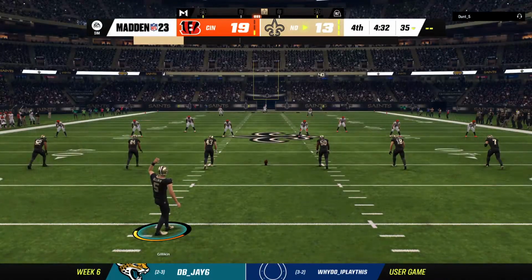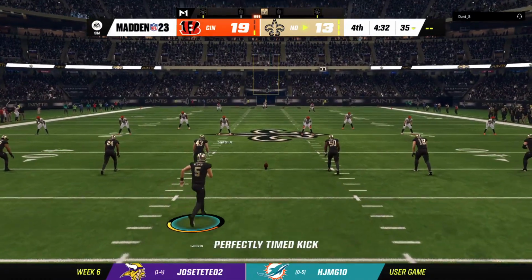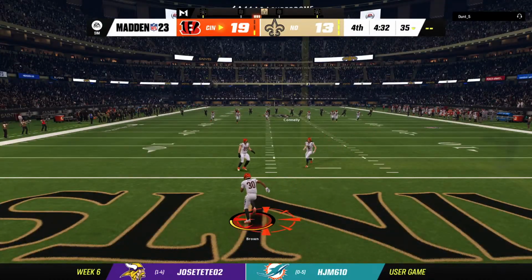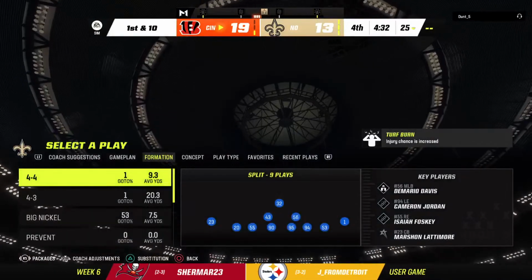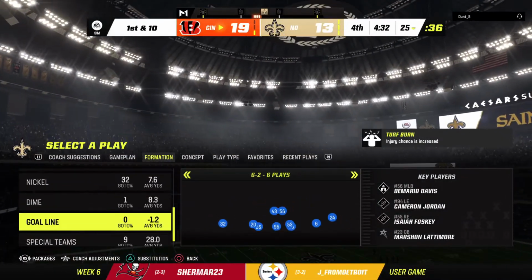Lutz with the extra point. And now things get a bit more interesting here in this 4th quarter. The ball upright on the tee, and the Saints kick team booms it away. And that one will bounce out of the back of the end zone, so we will start here at the 25.